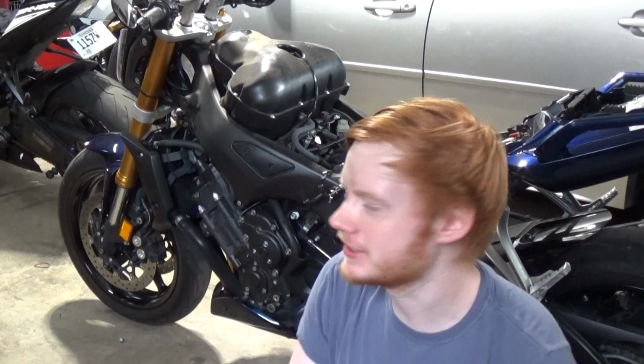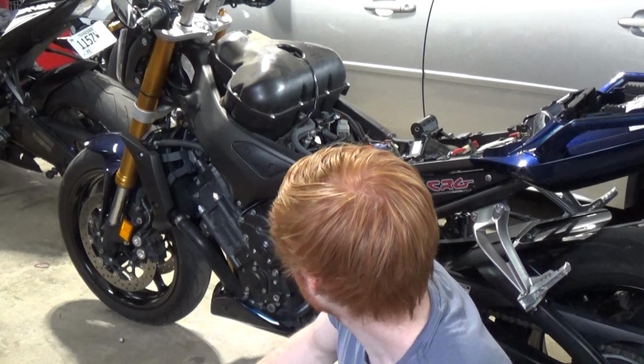Okay, so I don't actually know how to take the air box off. I don't know how to do any of this stuff. I'm just winging it. But I'm decently good at fixing mechanical machines, as it were. And so I'm going to cut until I figure out how to get the air box off.